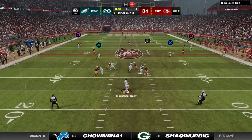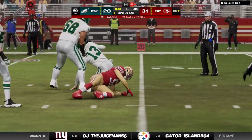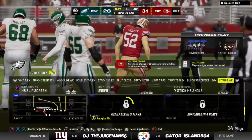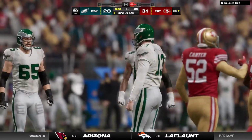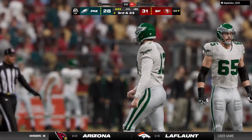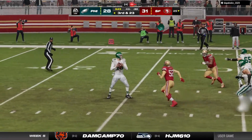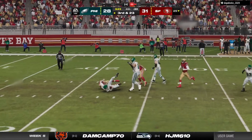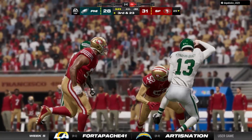From the shotgun, he'll look to throw. And down he goes. The 49ers get there. Finally hauled down for the first time this game. Multiple defenders in there to drop him. Better pass rush than that one right there. Nowhere to go outside. He had to keep backing up and backing up and backing up. Eventually dropped for a huge loss.